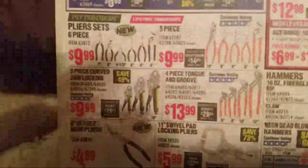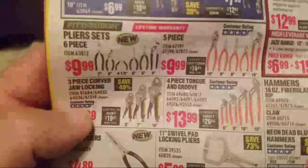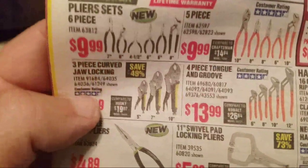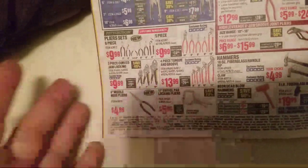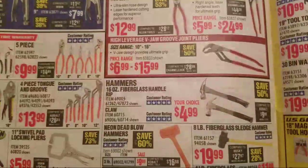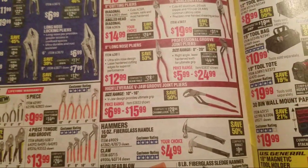C-clamps, more pliers. Again, at a normal time of the year, you would save a lot of money, I'm sure, with the Pittsburgh stuff. But let me tell you, a lot of the Home Depot stuff, the Husky, the Cobalt stuff, is just about the same price as this stuff right now. Obviously it's the holiday season, but, you know, I get quite a kickback for them.